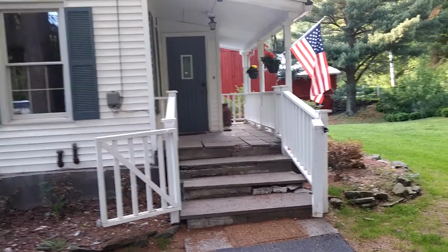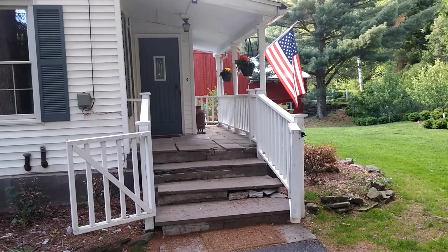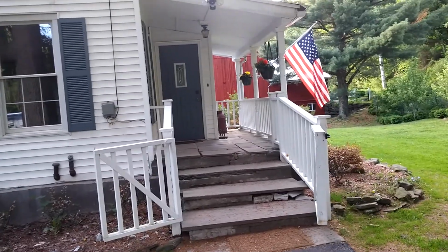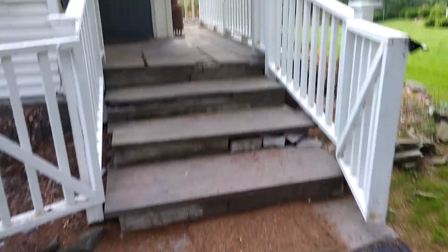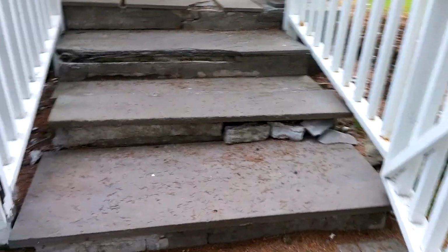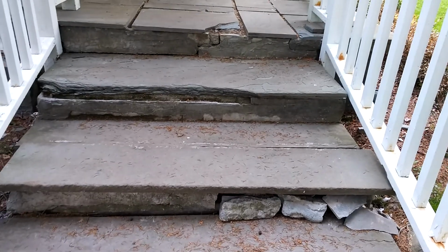We have been running a bed and breakfast for years, and finally made the decision this year to stop the bed and breakfast and really take care of the house for ourselves. But it really needs some restoration. As you can see, just even coming in, these are our steps. They're falling apart. They're made out of stone, which is native to the area, but they are really a mess.